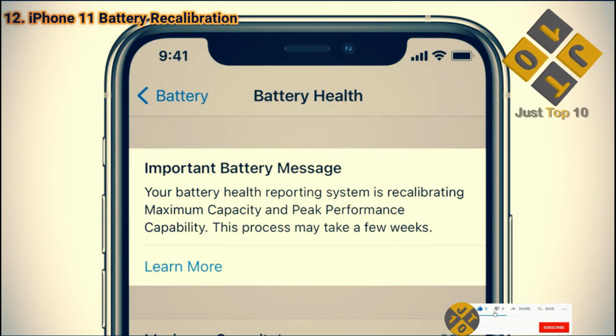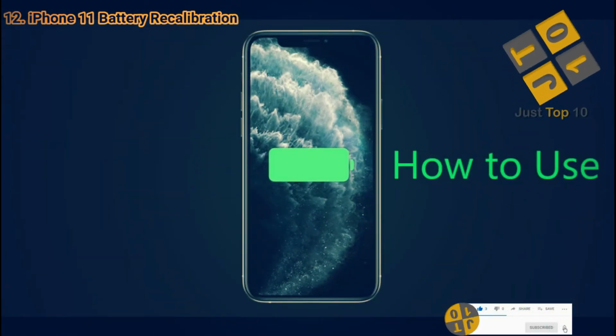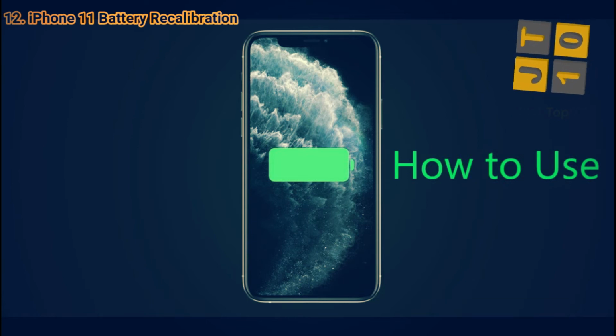Symptoms of this bug include unexpected battery drain behavior or, in some cases, reduced peak performance capability, and these issues should be fixed after installing the update.